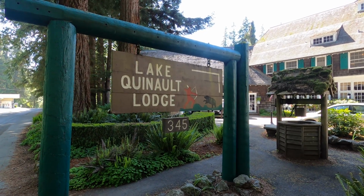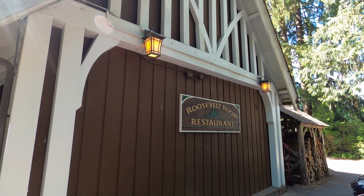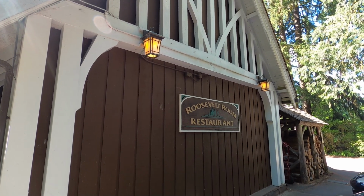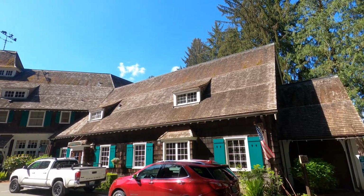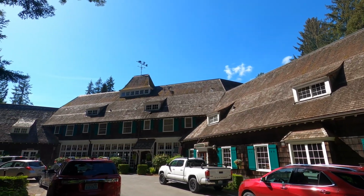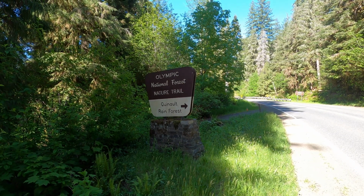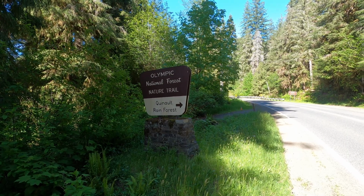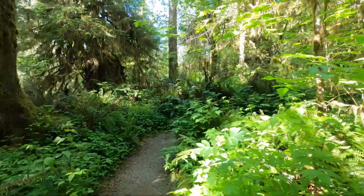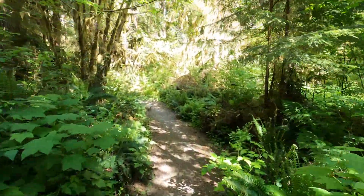Alright, this is the last place I'm going to check out in Quinault. It's the Lake Quinault Lodge. It's pretty impressive. Alright, so this is going to be the last stop. This is the Rainforest Nature Trail. So a half-mile loop.